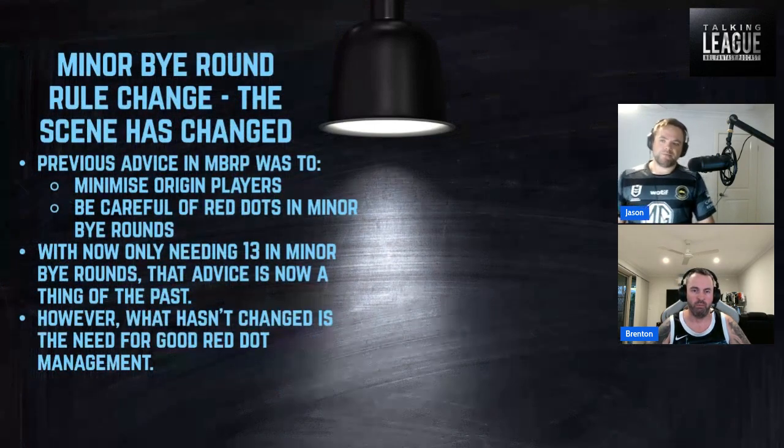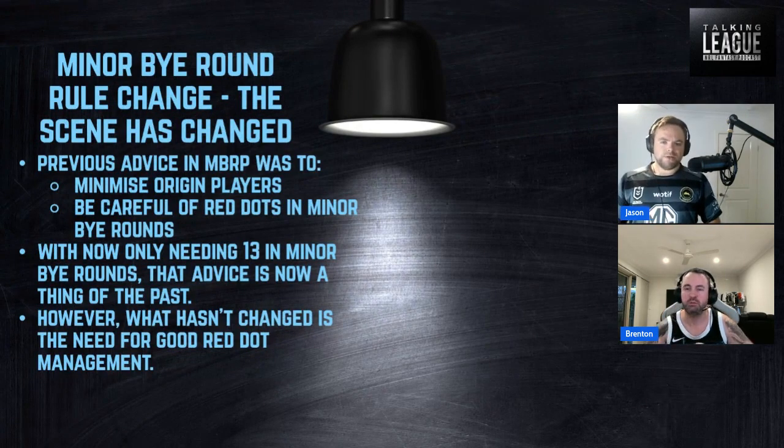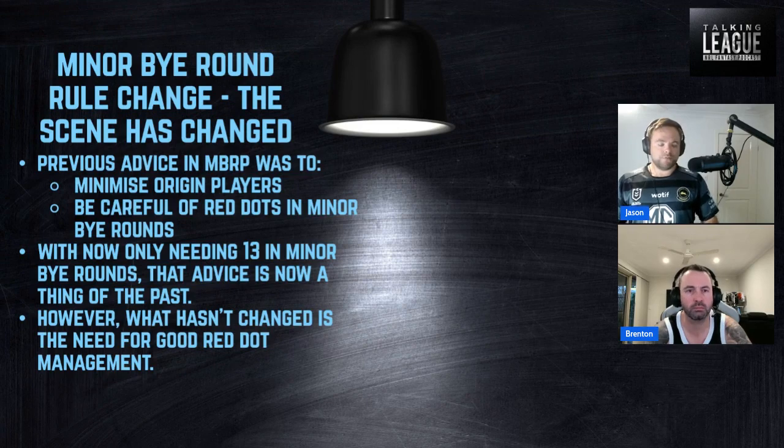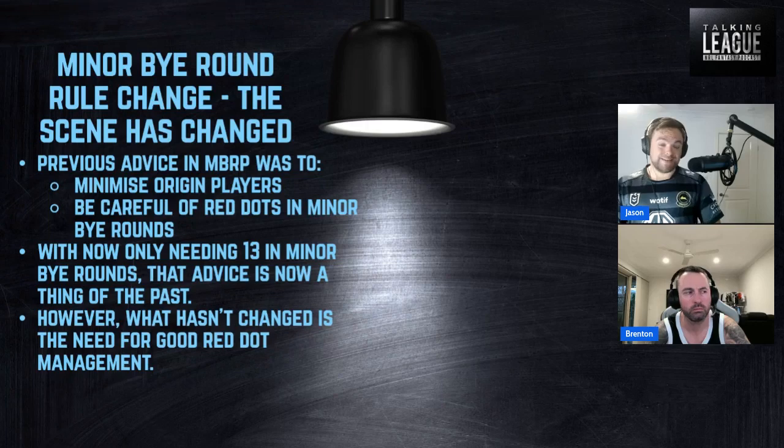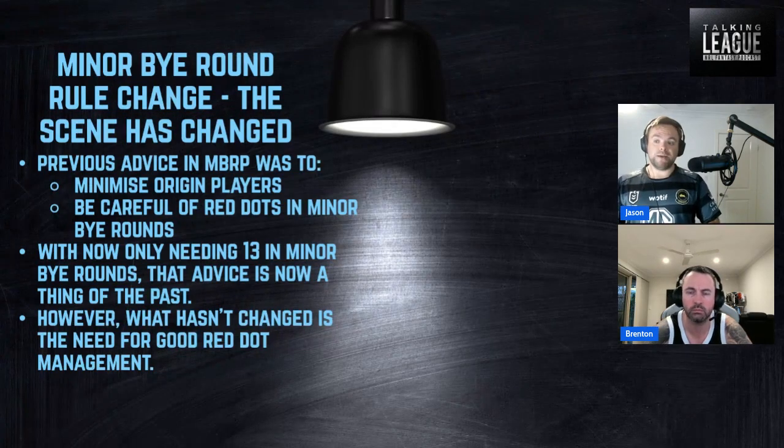I know we sort of spoke about it before, but I think it kind of changes our advice a bit. I know for me, last year and the year before, I was telling people, look, be careful how many Origin players you have and how many red dots you have in minor bye rounds because you have to play a 17. Now that you have to play a 13, there might be a bit of a lean this year to sort of reversing that strategy a little bit, maybe holding an extra 1 or 2 Origin players and then maybe strategically having a couple of guys that miss a minor bye round or 2.